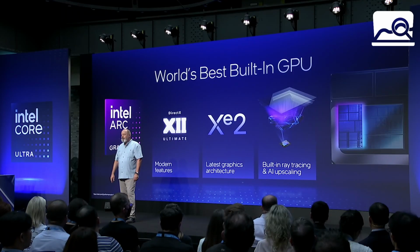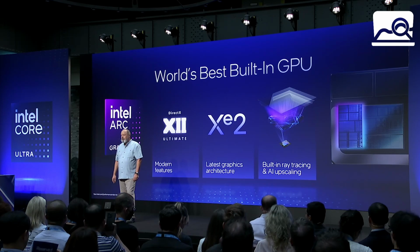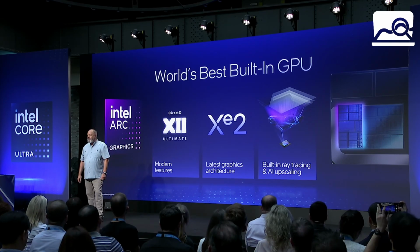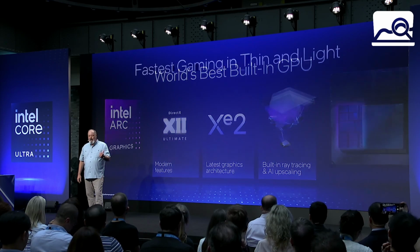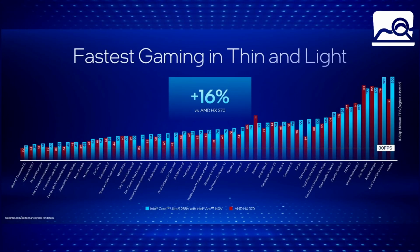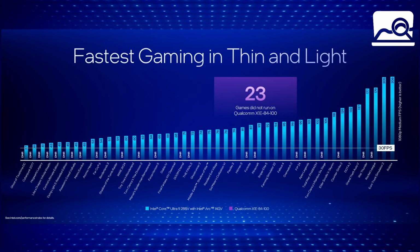In many games, examples Cyberpunk, Spider-Man, Hogwarts Legacy, we're seeing performance improvements up to 50%. The crowning achievement of Xe2 is simple. It's the fastest built-in GPU in the industry. To prove that, we've tested nearly 50 different games, and we're faster than our competitors' best: 16% faster than AMD, 68% faster than Qualcomm. And that was actually very difficult to measure because 23 games didn't run on the ARM processor.